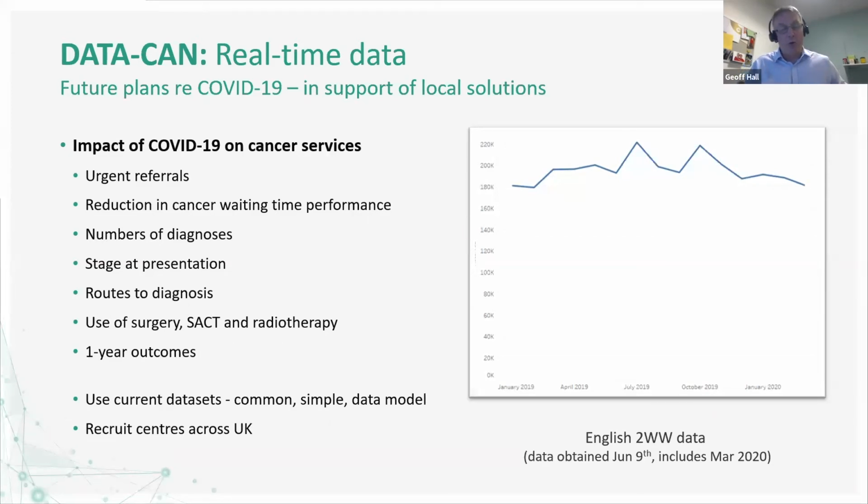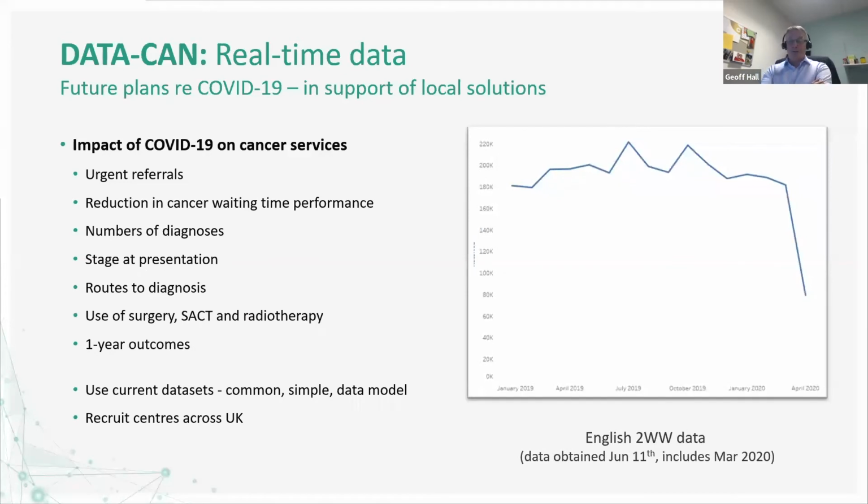So what we're looking to do is use current data sets. Can we agree common single data models and get centres across the UK? On the right-hand side here, this is data that I pulled from the public website for English 2-week wait data, which on June the 9th, when I was preparing these slides, included March's data. But on my next slide, 2 days later, the country published its 2-week wait data to April. And that is where the news hit last week about the 65% reduction in 2-week wait data.